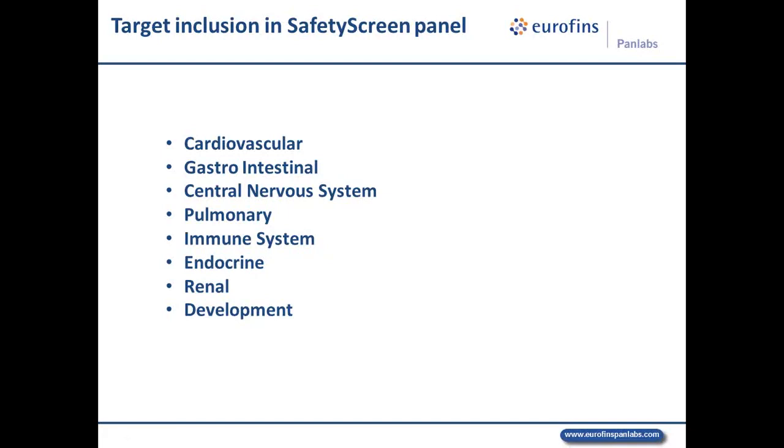Pulmonary, you're going to have pulmonary bleeding, hypertension, bronchodilation. For the immune system, of course, the main one is going to be immunosuppression. For renal, very severe ones are renal dysfunctions, because the kidney does not have much tolerance for dysfunction. And in development, the main ones are going to be cardiac defect during development. So you can see that all of these adverse events will be enough, as I mentioned before, to derail a program from the drug discovery pathway.